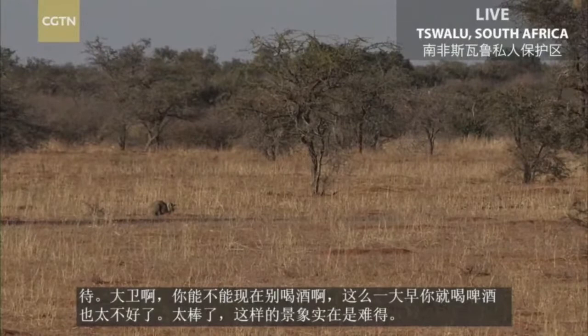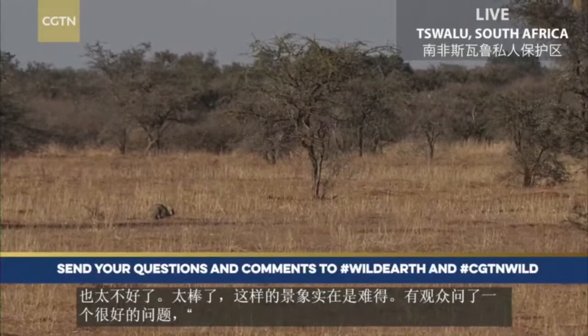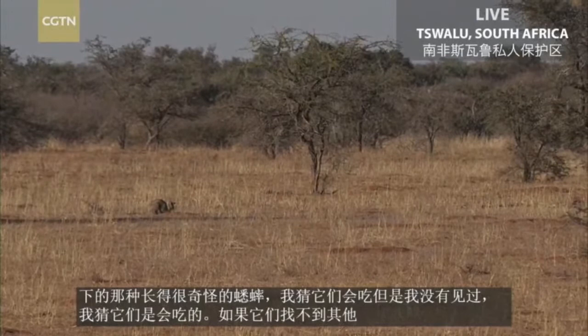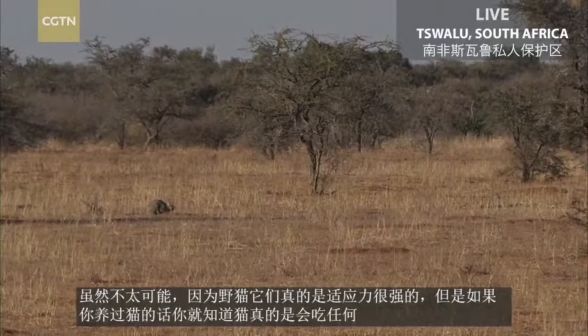Wow, Gail has just asked, and this is a good one: would African wildcats feed on armored ground crickets? You know, those crazy looking creatures that we had a couple of weeks ago when Jean-André was still there. I've never seen them doing it, but I would guess that they would, if they were battling and not able to get other suitable prey items, which is unlikely. These cats are incredibly adaptable. Those of you who have house cats at home will know they eat anything they can get hold of, from lizards to geckos to birds to rats, whatever they can get. These cats are exactly the same.